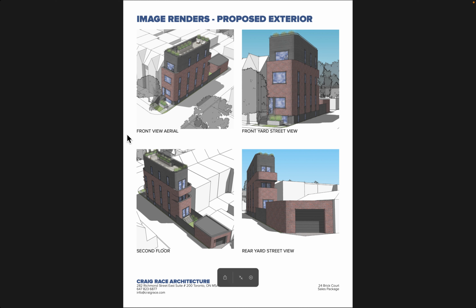This is Memory Lane over here. We've discussed is the park, and this is Brick Court going along this way. Here it is from the back. These great radial corners, multitudes of balconies. This one's covered.